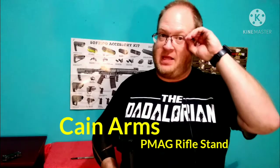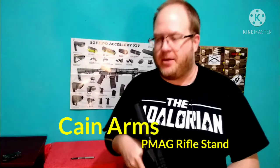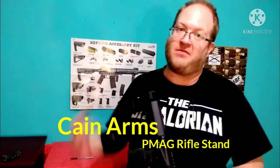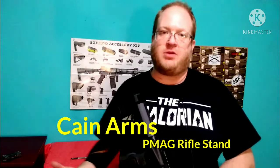So guys, the Cain Arms stand is pretty cool. I know this gun I'm holding is not going to go in it right now. It is a 3D printed piece, and it's nice and lightweight, very, very sturdy. I have dropped it, and I've dropped it with a gun on it several times. Not really had any issues with it. And so if you have a cool gun, you probably want to show it off.